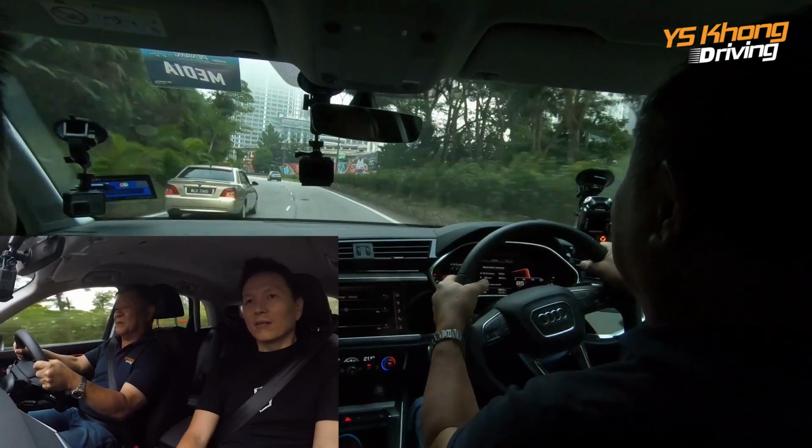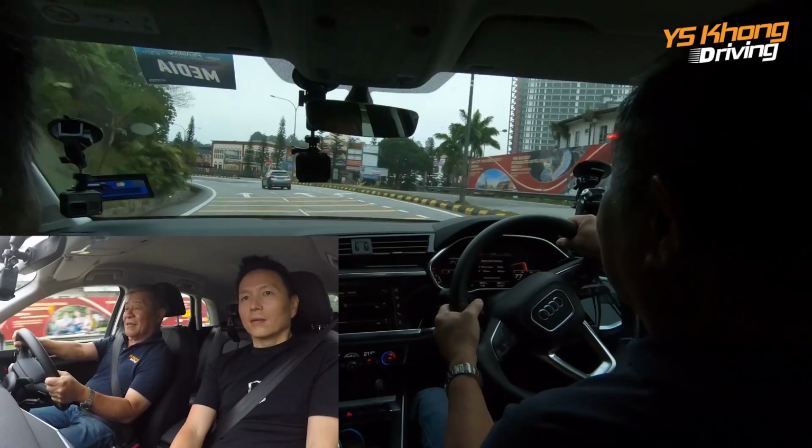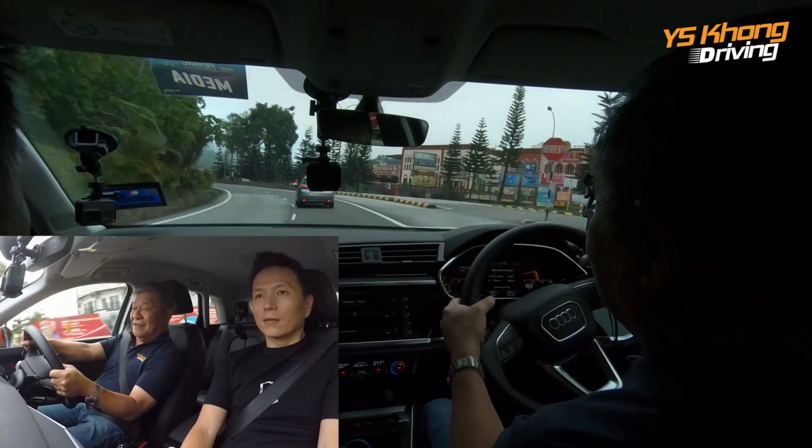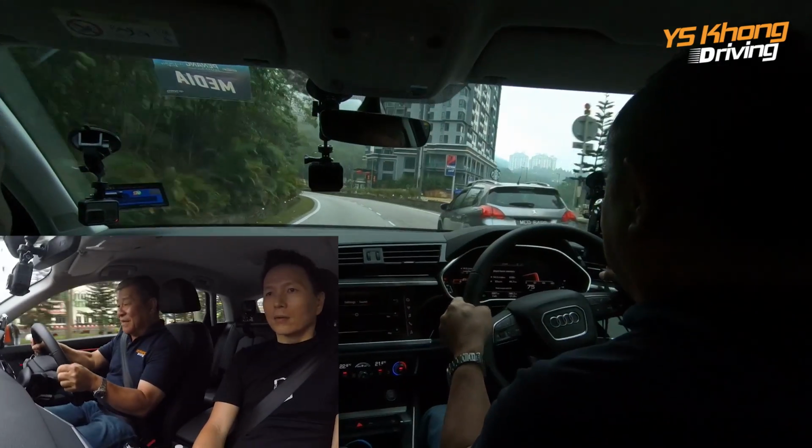Okay, so this one you gotta be careful. Some people turn right here. Okay, he's not, but he's in the right hand lane. So okay, he's not moving.